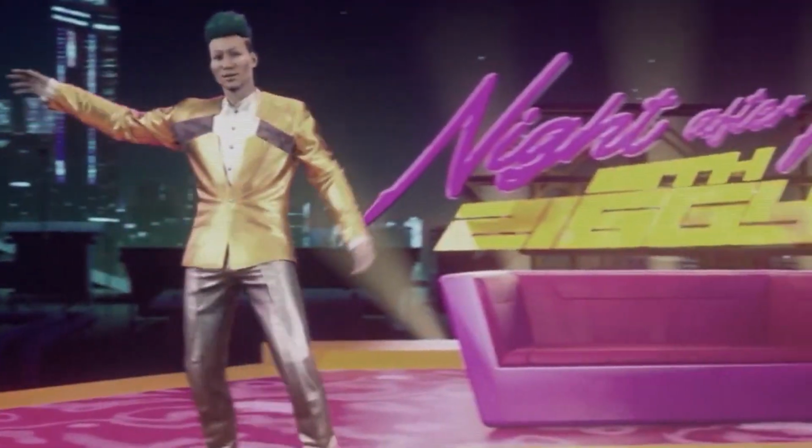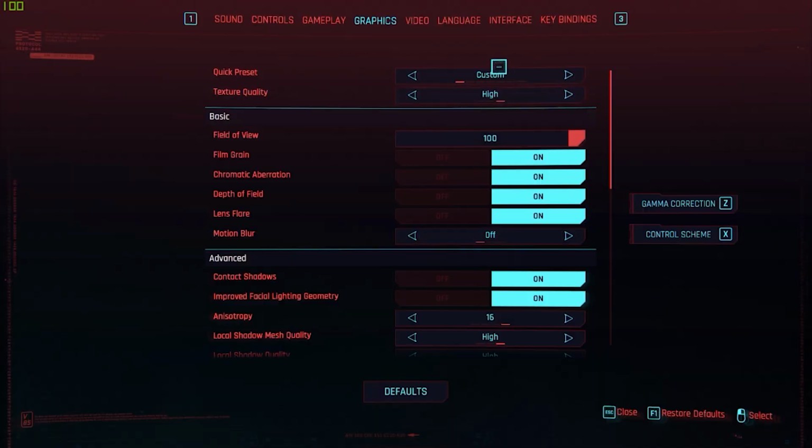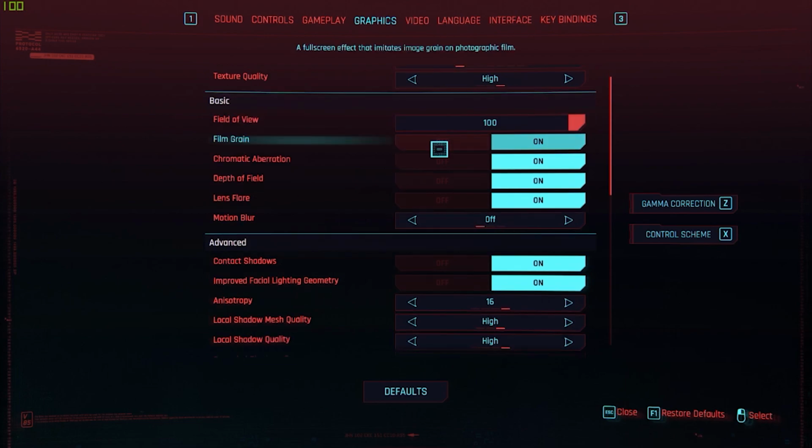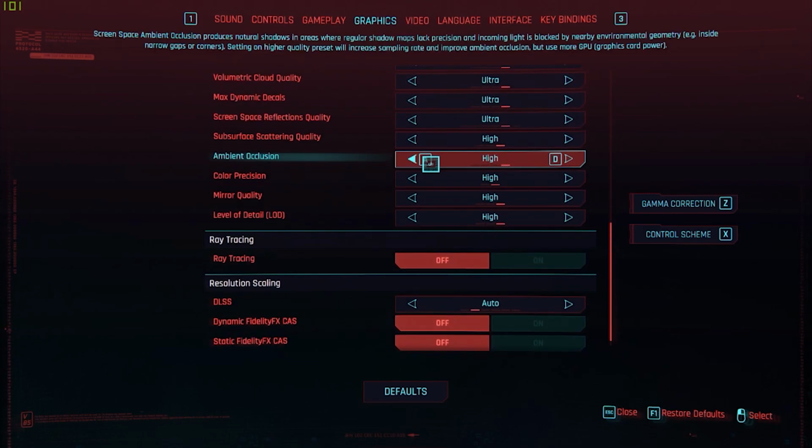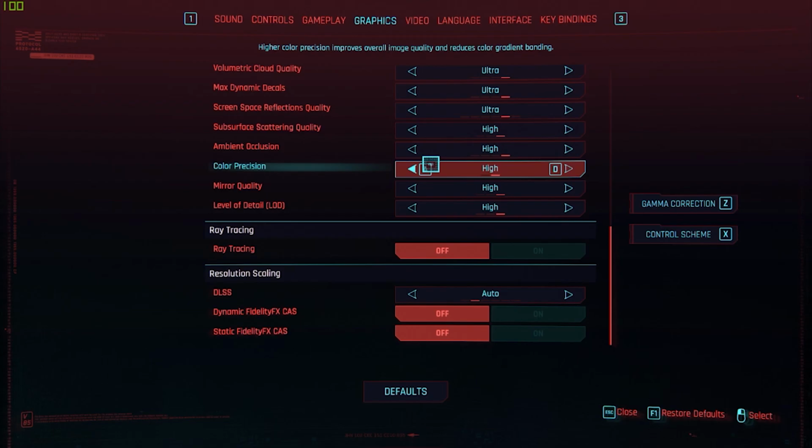We're going to start off with Cyberpunk, and we're going to try the ray tracing feature at 1440p to see what kind of frames that gives as well. All right guys, so here's a list of the specs that I have so far. I'm just going to show you what I use. I pretty much left everything on or at high frames. The only thing I really turned off is motion blur, and for the first example, we're going to run this game without RTX and see how it does.